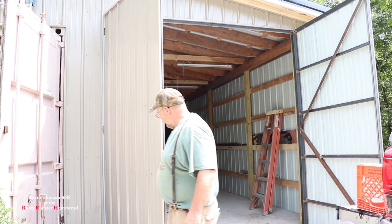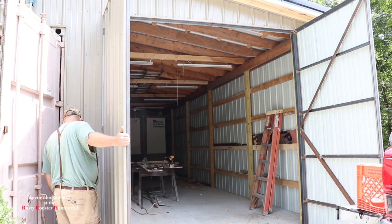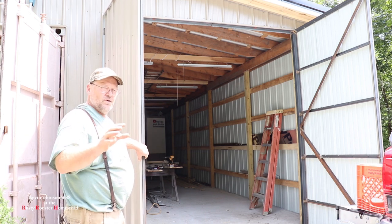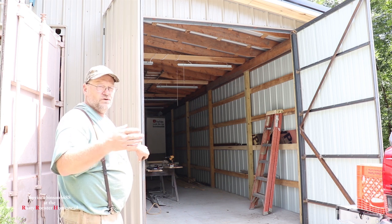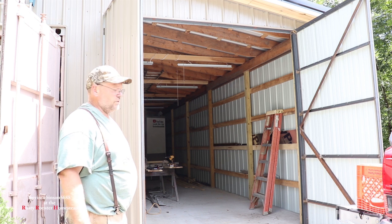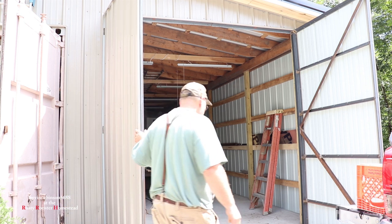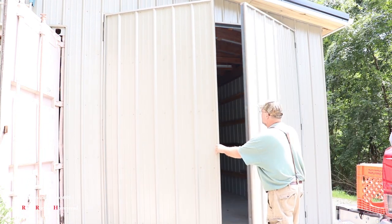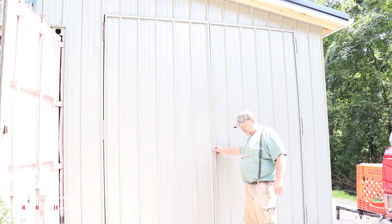Now I'm gonna put a chain on them. That's gonna be in the next couple videos. I'll probably have a lock to where I can lock them open and I can lock them closed, because we don't want the wind catching them and blowing them off, because the wind probably could do some pretty good damage to these doors. So that is my doors, my barn style doors. I think they turned out pretty good.